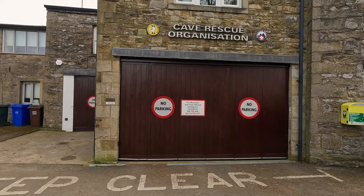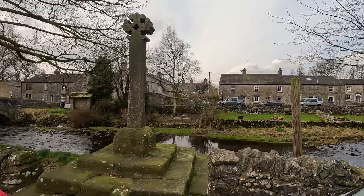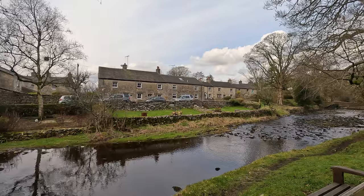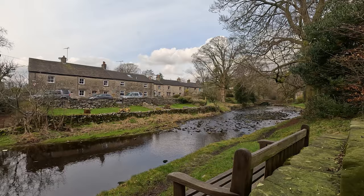Heading back towards the car park is the Market Cross. The base is believed to date from around when Clapham was granted market status in 1201, whereas the cross itself was erected in 1897 to mark Queen Victoria's Diamond Jubilee. If you brought your own sandwiches, the bench in front of it is an excellent place just to sit and watch the water go by.